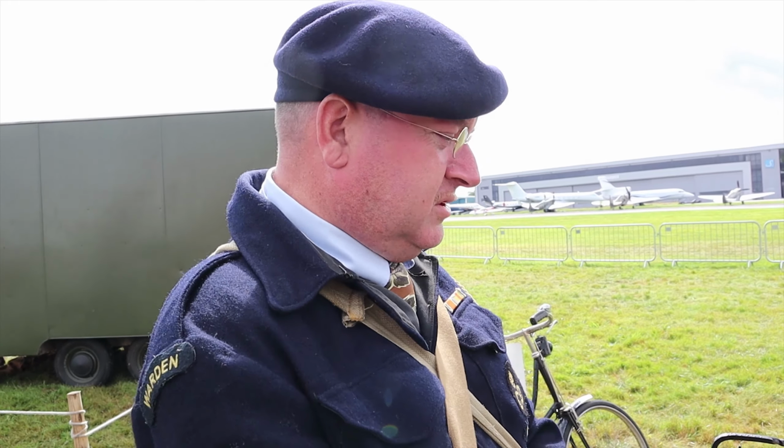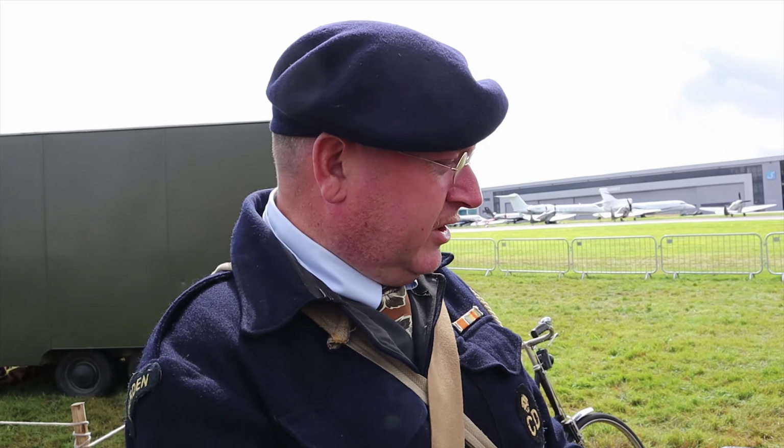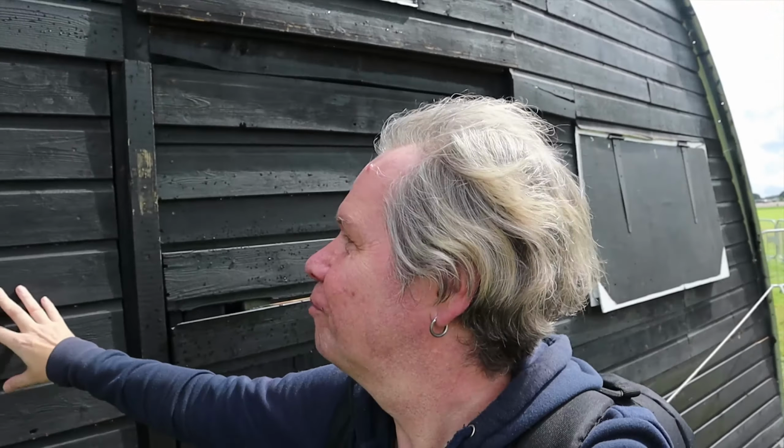Have a look around. It's buckets of sand which would have been used for incendiary bombs. There's an incendiary bomb, an old one, in there, and that's pretty much it. Please have a look. It's really good. Bit of a wind going up. These old buildings are reconstructions. Fantastic.